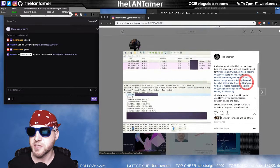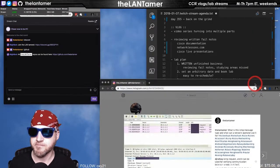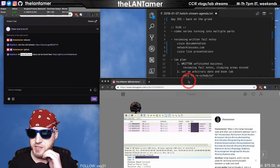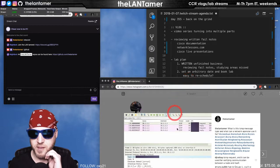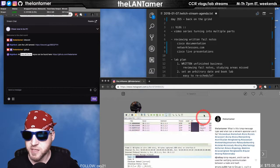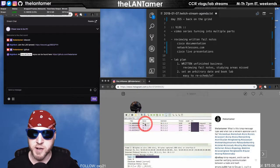So here's the question, and this is the photo right here. This is a PCAP, and what we have is ICMP protocol. It's something I just did in my lab here at home. There is something blocked out, and it's a length of 60, with a request and reply. So this router's sending a request, this router's sending a reply.